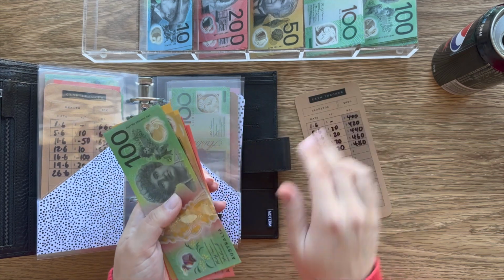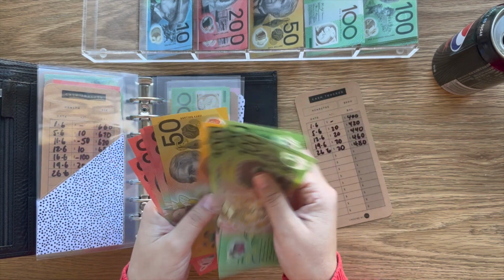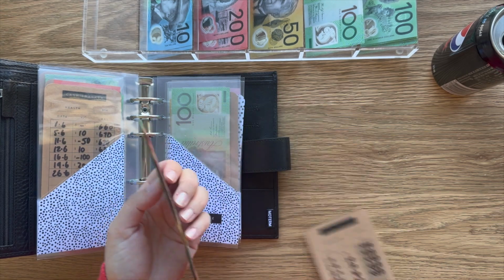Head to toe. And I'm good with this. 1, 2, 3, 4, 20, 40, 60, 80. 480.